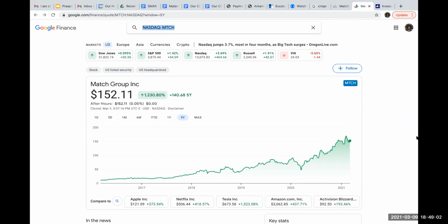But I think Match Group is going to be a great stock to look at for the future, looking at how people are changing their habits in dating. I think Match Group is definitely going to be able to take advantage. The market of online dating is projected to grow to $10 billion by 2027. So there's a lot of growth in that industry. I think Match Group is going to be around for a long time.